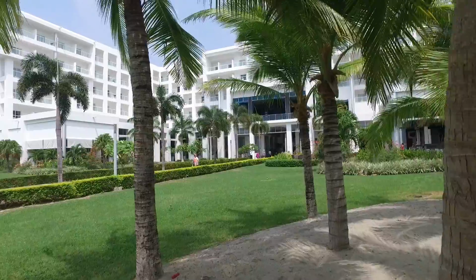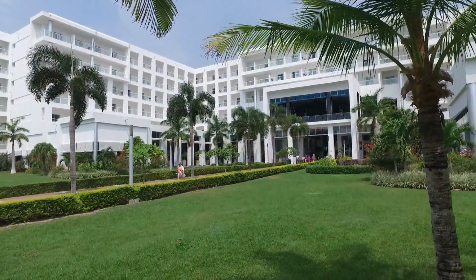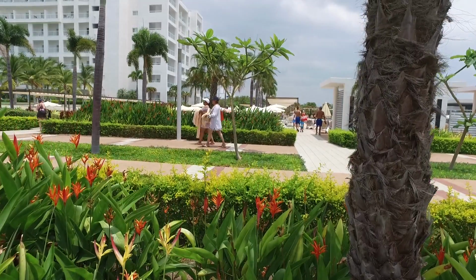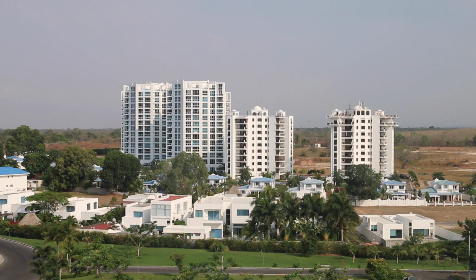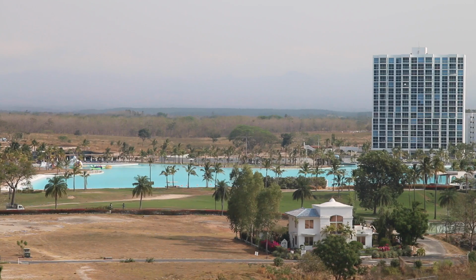Blanca. Opened in 2014, the Riu Playa Blanca is located 2 hours from Panama City in a quiet area near Rio Hato. There are several large condominium developments in the area, and the Playa Blanca Hotel, not to be confused with the Riu Playa Blanca, is right across the street.